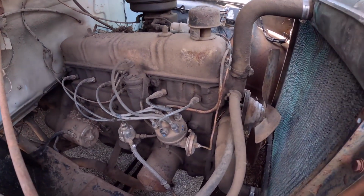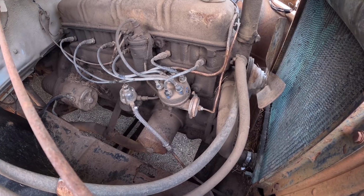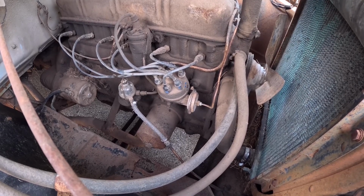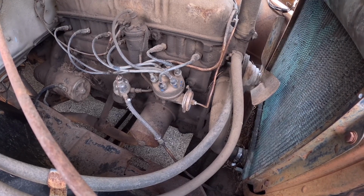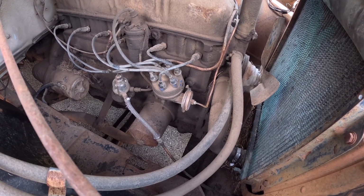Anywho, I went and picked up a battery for this thing last night. Decided that it was worth spending the $130 on a battery to see what we have here to deal with. For worst case, I'll have a 6-volt battery floating around for future projects.